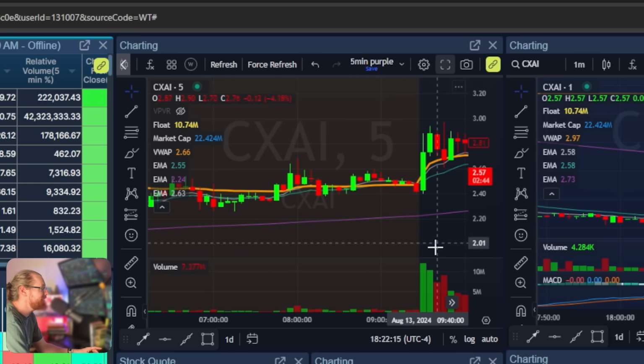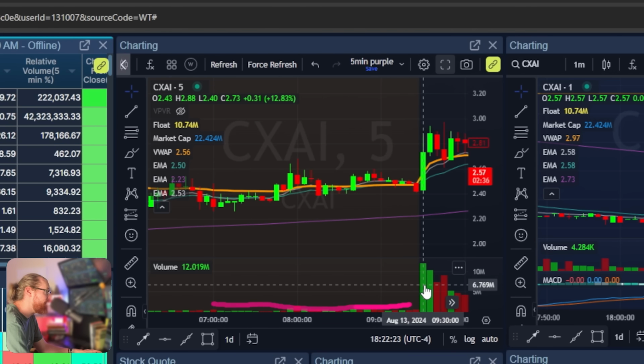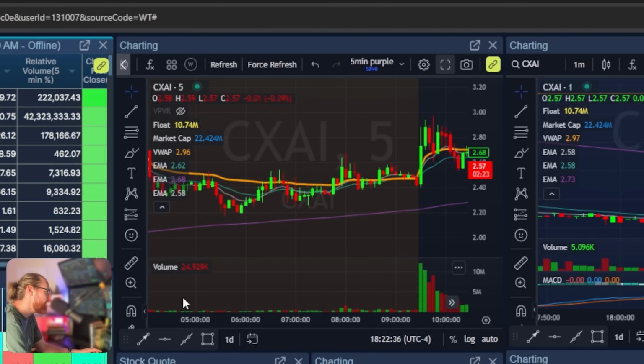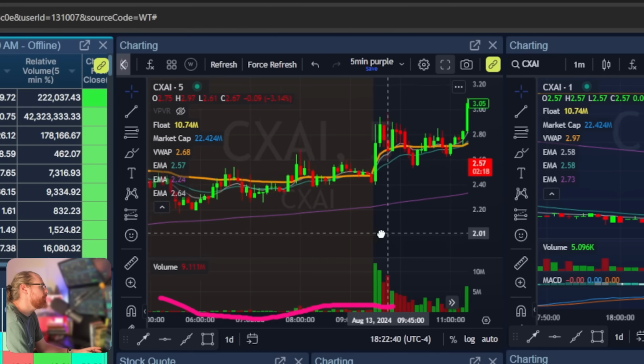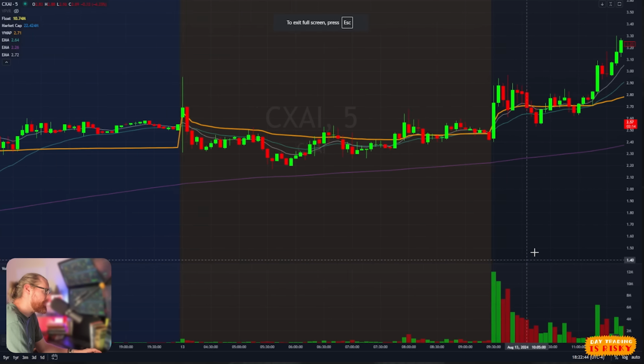Now, today is kind of funny because CXAI is a good example of a stock that pre-market didn't really do a whole lot. And then right at the opening bell, all of a sudden, this first 5 minutes, it has 12 million shares of volume. The next 5 minutes has another 10 million shares. So you've got 22 million shares of volume here just in the first 10 minutes of trading. It more than doubled all the volume that you had from pre-market, which is kind of wild. But you'll see as the day goes on what happens to the volume. The volume declines, it decreases.